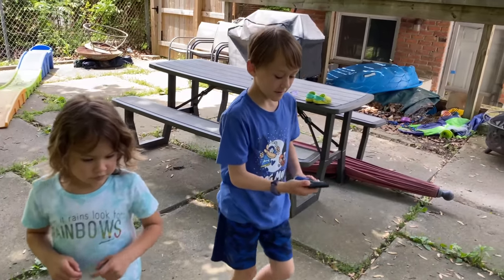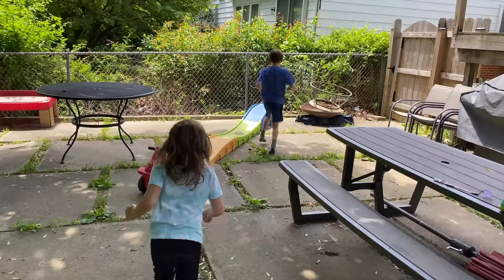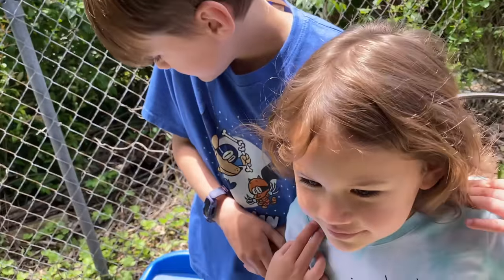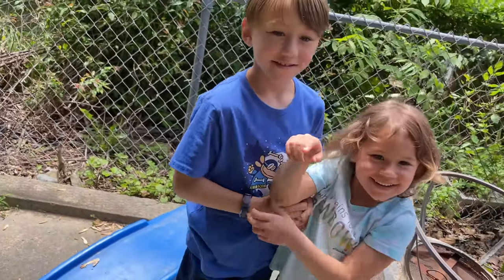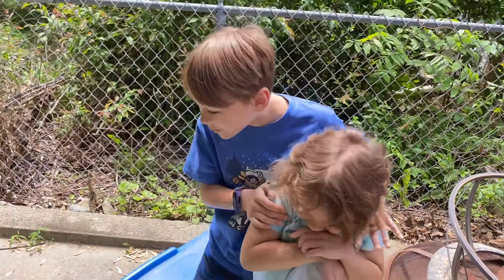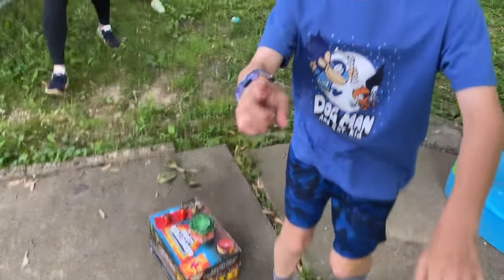Who's gonna light it? You. No, I'll light it. What are we doing over here, guys? We're making sure we don't get burned. Oh, you want me to light it and you hide over here? Yes, of course. What do you want me to light first? The tower. The tower thing? The big one. Maybe we should do one by one.